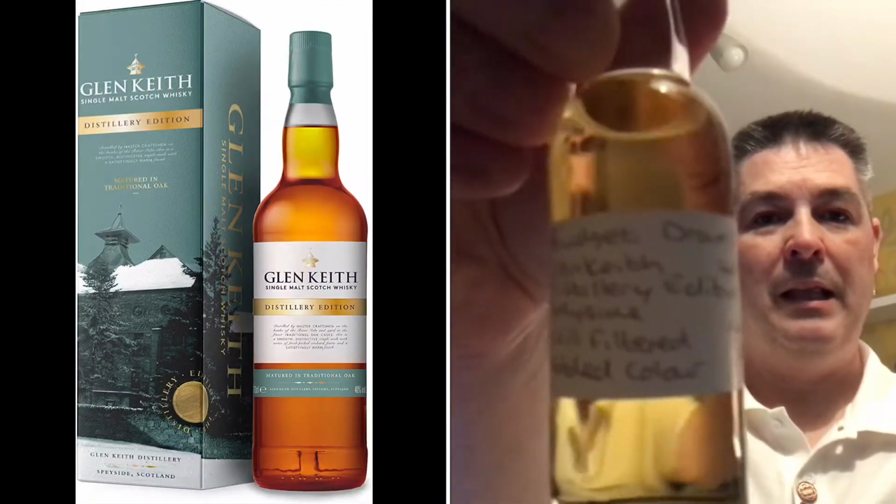It is the Glen Distillery Edition Speyside single malt whiskey, bottled at 40% ABV. It is chill filtered. It does have added colour. It's available widely, supermarkets and online.